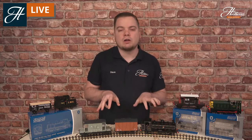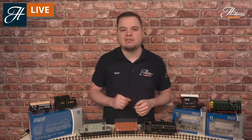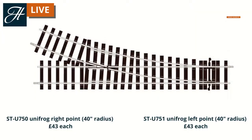All the rolling stock that I've shown you today and a lot of the larger locos available in O-Gauge too do work on the set track curves, which I've shown you previously, the second radius curves, which work out at about 40 inches radius, and the points, which work out at the same radius there too. So you'll have absolutely no issues there.